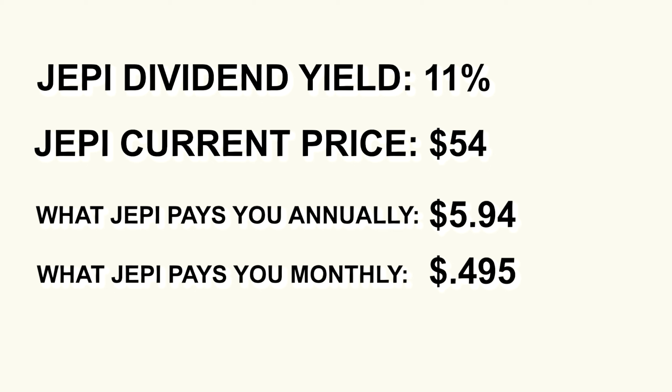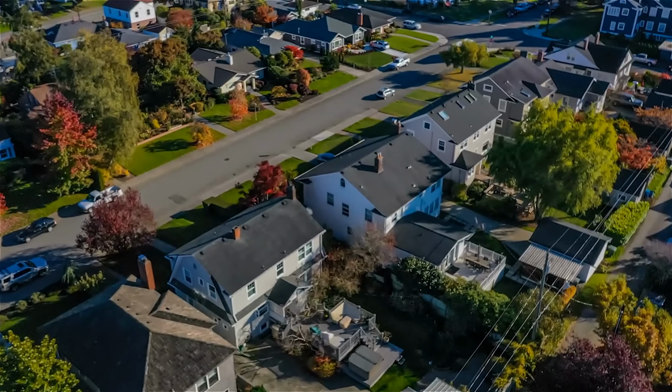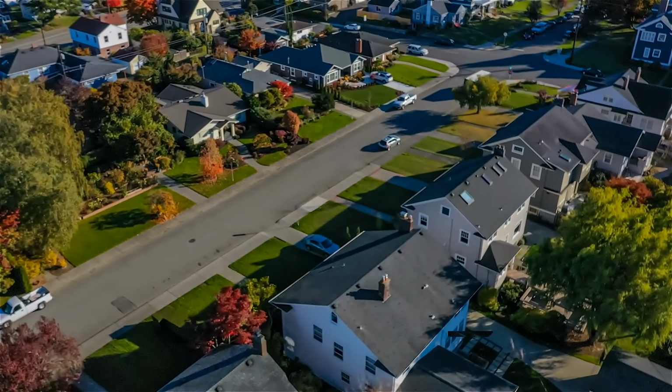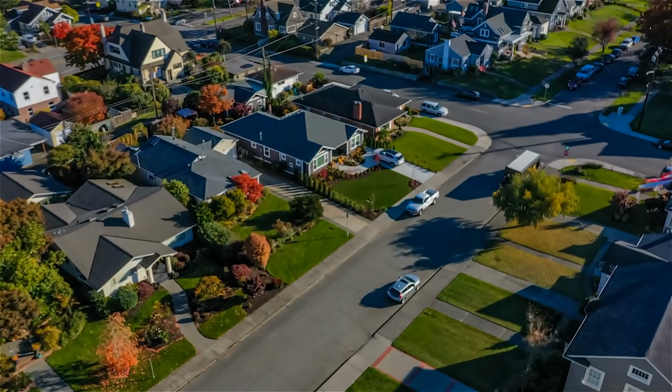Now obviously, the higher the amount of shares you have of certain dividend ETFs or stocks, the higher the amount of dividends you'll be making per year. For example, if you have 1,000 shares of JEPI, you'd be earning $500 a month in passive income with $54,000 invested into this monthly dividend ETF. This is how some people are able to completely live off of dividends alone. The snowball effect is slow at first, but slowly and surely it gets bigger over time.